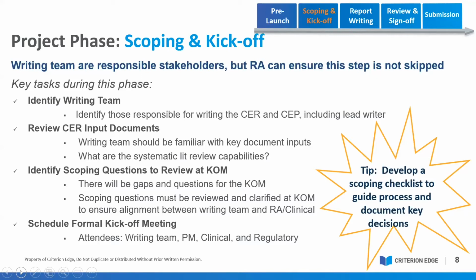So, and then don't forget, schedule a formal kickoff meeting. These steps are meetings and people are talking about it, but at some point, gather the team together, develop a scoping checklist to guide that kickoff meeting, invite everybody, and make sure that everybody's on the same page about all issues, large and small, when it comes to the writing of the CER. So next slide.